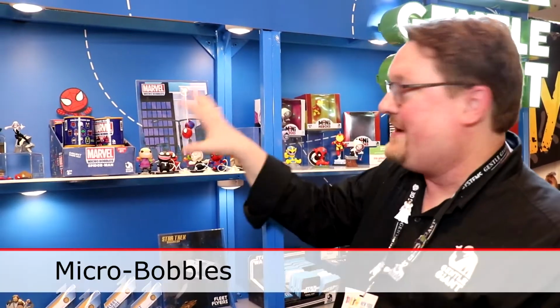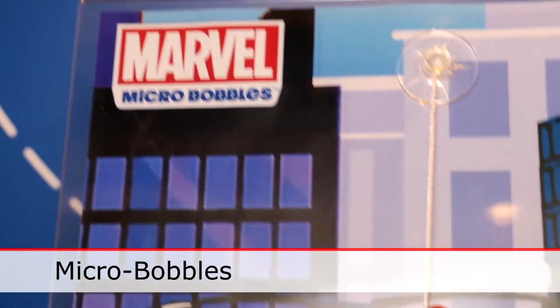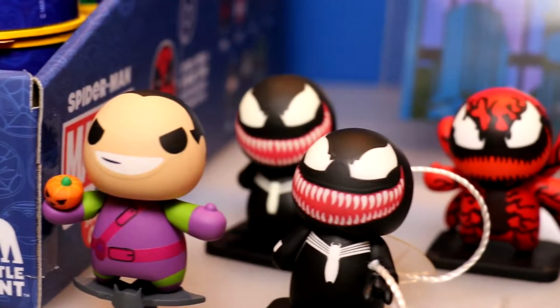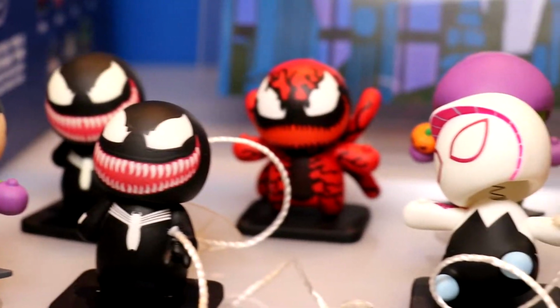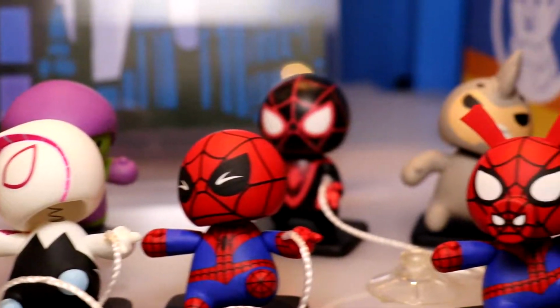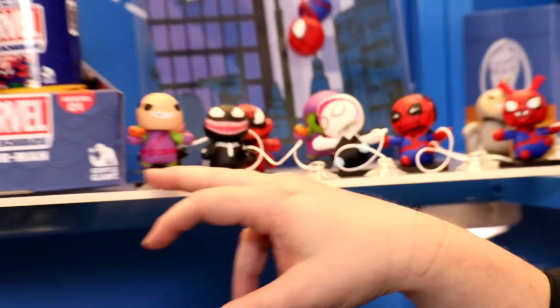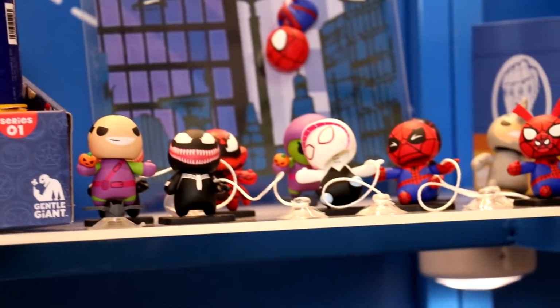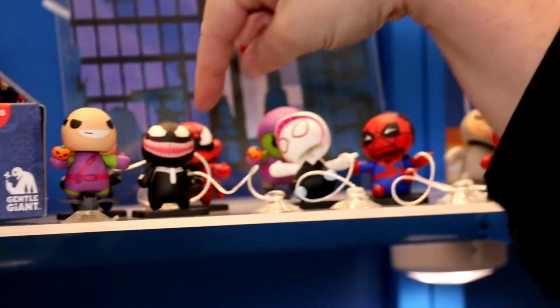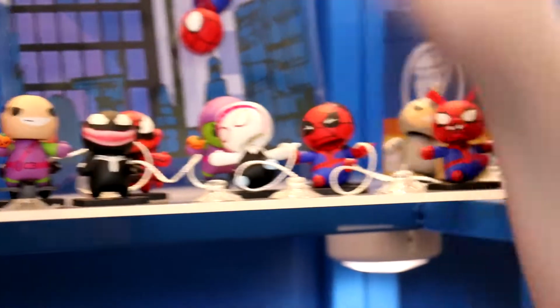Next up, we have our Marvel Micro-Bobbles. These are based on original designs that we came up with as far as the form factor for them. They will have a suction cup that relates to their powers, abilities, or vehicles. So you can see shooting webs, hanging. The Green Goblin's got his little goblin glider there for his suction cup. We'll have a couple of chases in this wave, like the unmasked Green Goblin, and then we have regular Venom, and then there's a glow-in-the-dark Venom too.